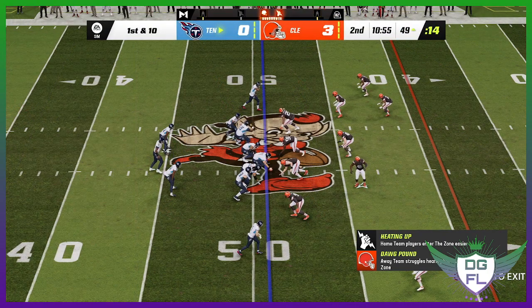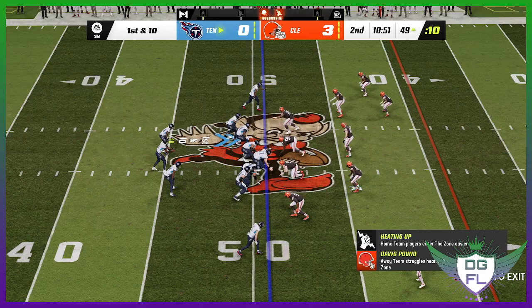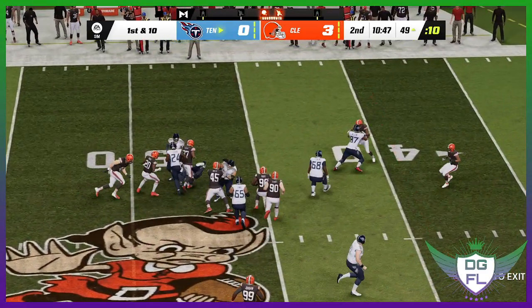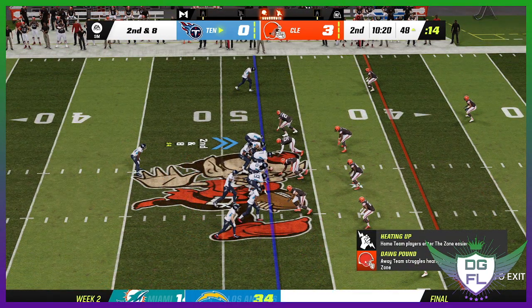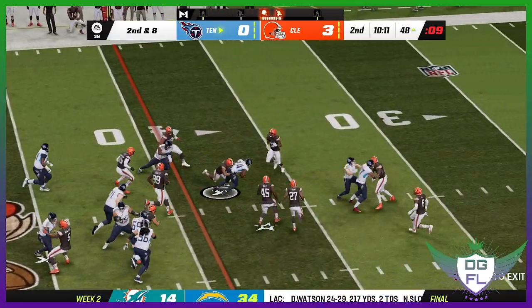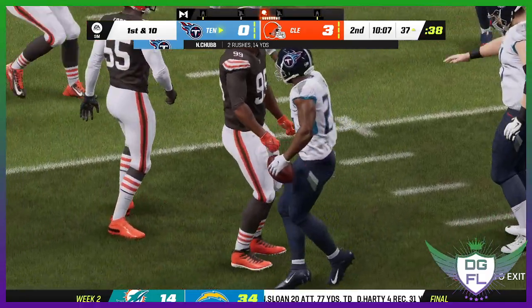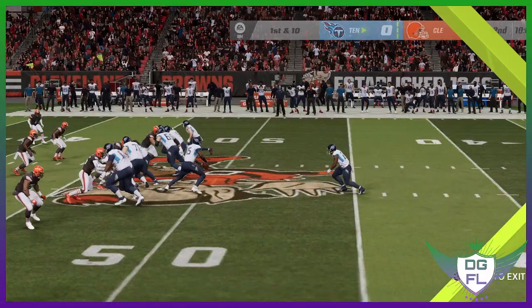Now this offense hoping to avoid the 0-2 start. They trail, but they've got a 1st and 10 here. Two yards on the pickup there. It'll be 2nd and 8. They go up the middle with Chubb. Now they nearly sprung him that time as he takes this all the way down to the 37. An 11-yard pickup for the Titans and a 1st down.